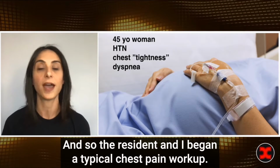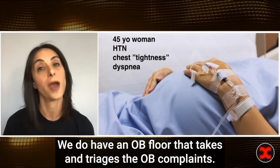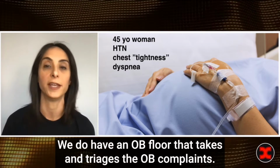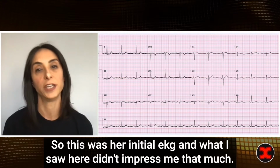And so the resident and I began a typical chest pain workup. Now, we tend to see these patients in our emergency department. We do have an OB floor that takes and triages the OB complaints, but anything that is non-OB ends up in our emergency department. So this was her initial EKG.